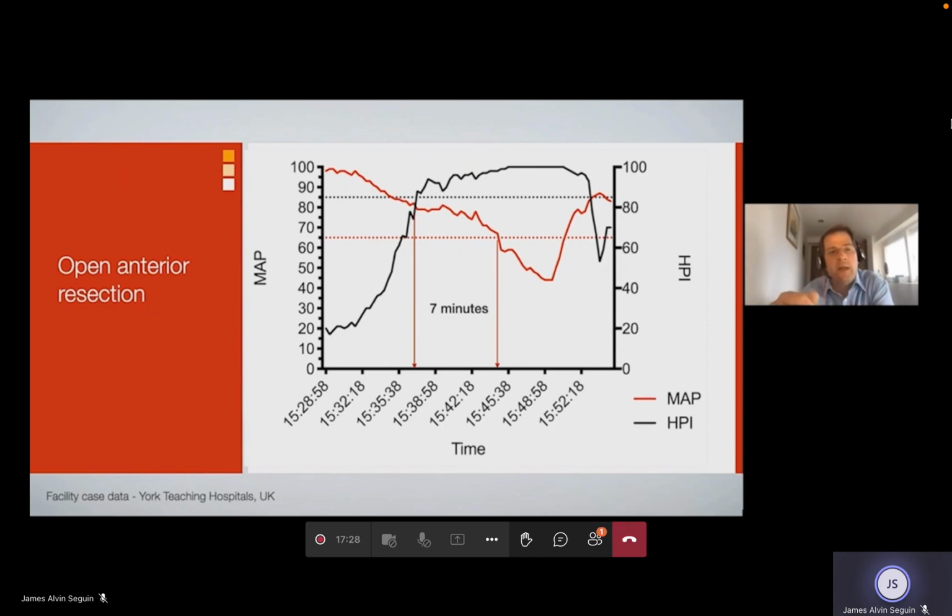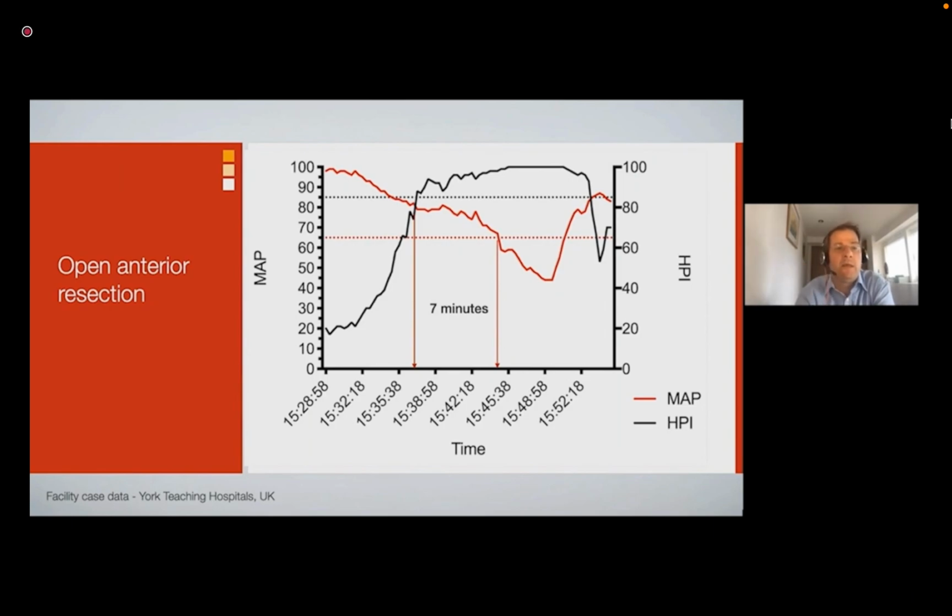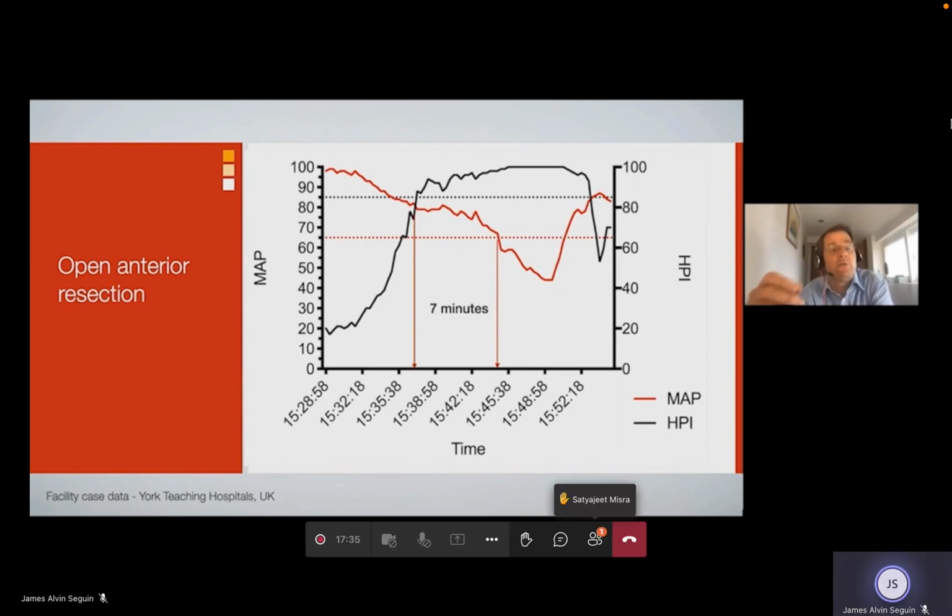So we're warned that hypertension is about to occur or is going to occur. We can look at the underlying physiology, decide what we need to treat, and treat it before the hypertension actually occurs, avoiding these repeated dips into hypertension that we know add up to harm over time.